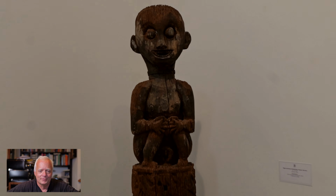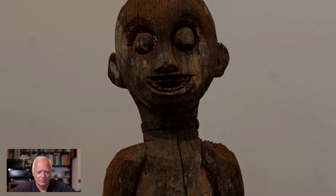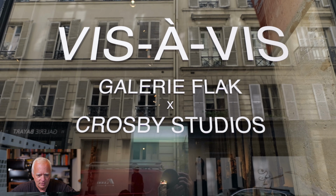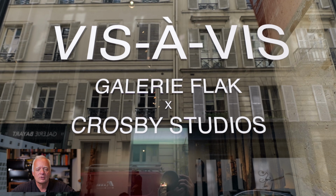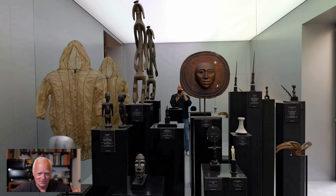De Grunne, one of the big dealers in this area, the biggest area. Then Galerie Flak, vis-a-vis Crosby Studios. Some objects here from Flak, and here's the cameraman, and once again with his camera.